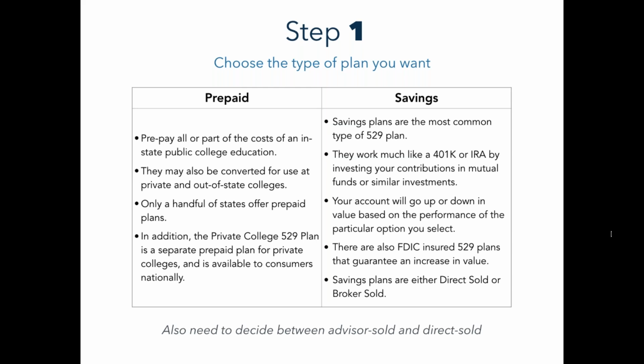But this does cause a little uncertainty, right? So depending on the type of college your child ends up going to, you may have a little too much, you may have a little too little. So you have to ask yourself, what are the trade-offs here? And this could be an entire separate webinar in itself, but here's a few things to consider.